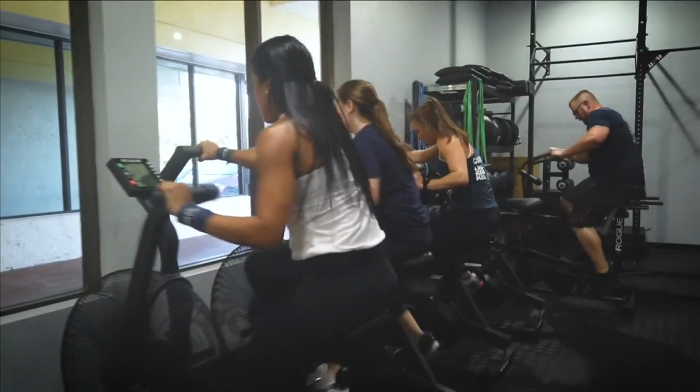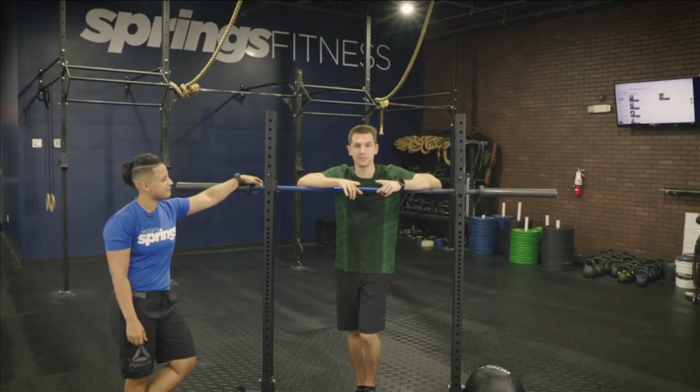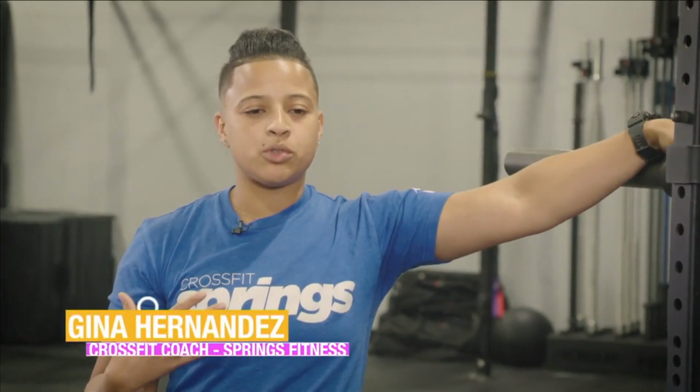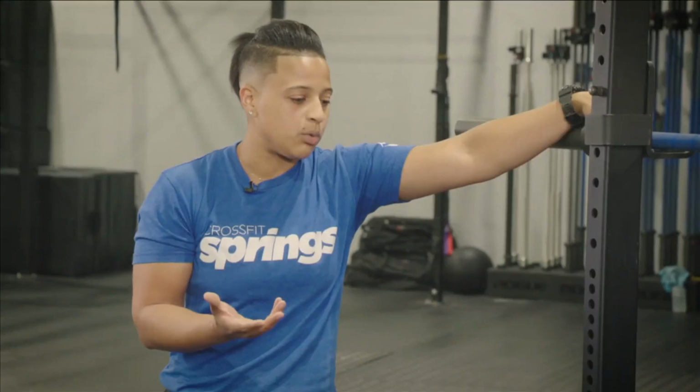We are at Springs Fitness. This is Gina, and she's gonna show me how to do a front squat. Now, we've done all kinds of squats on this show, but never a front squat, and it's an important movement. Gina, why? It's going to help keep your torso upright, and it's pretty fundamental since it builds off the air squat. If you're doing any movements in CrossFit or any movements overall that require you to be in this position, then you'll probably want to keep your torso upright as much as you can.